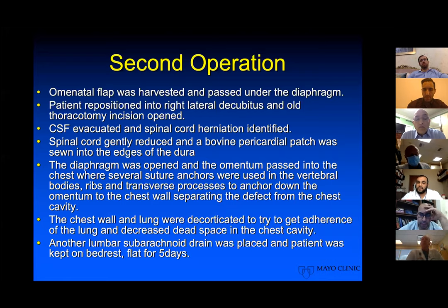We did at this point, because that negative pressure had been pulling on the cord and the dura for so long, we actually now had an edge that we could sew to. So we sewed in a bovine pericardial patch and then augmented that with DuraGen, DuraSeal. And then this omental flap was tacked down. The lung was then decorticated in order to try to decrease the dead space. And once again, we placed another subarachnoid drain, 5 days of bed rest with the patient.